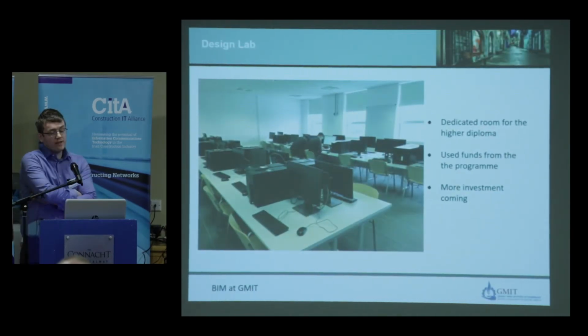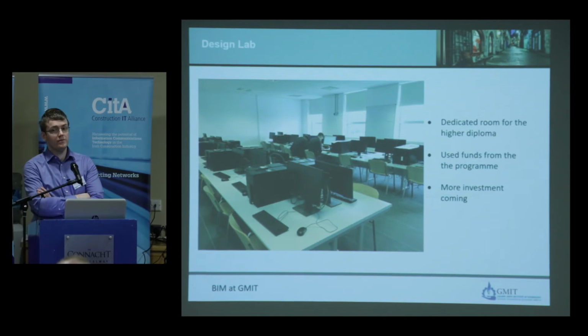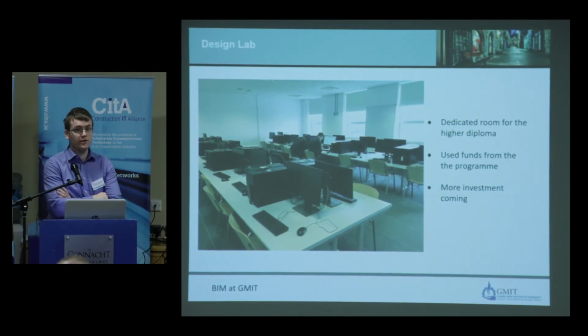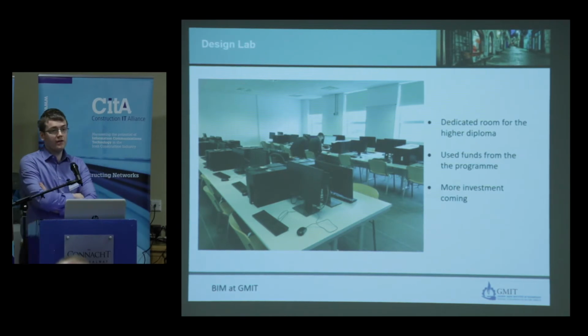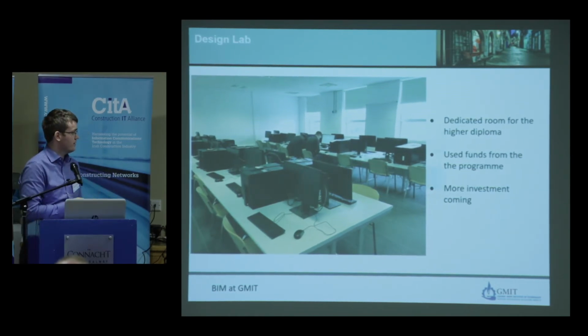And then we have a dedicated room for the higher diploma as well. So this has been built from the funds from the higher diploma as well, and there's more investment coming. So this has been a great initiative, even for the main students on the campus, not even the higher diploma. They can use this room, and this is top of the range, computers, projectors, and everything. So that's been a great initiative as well.